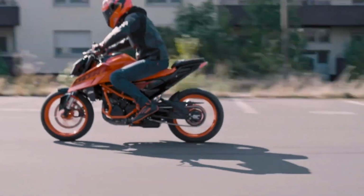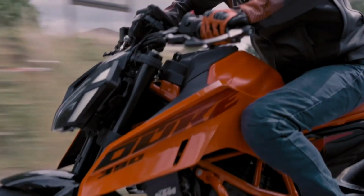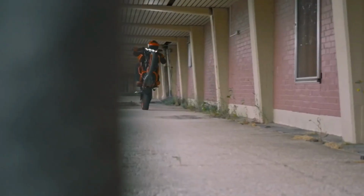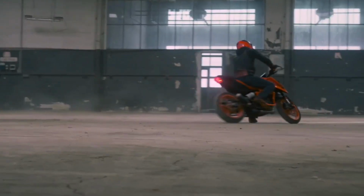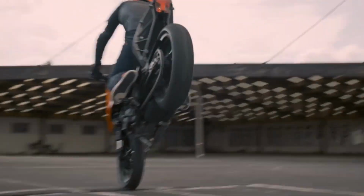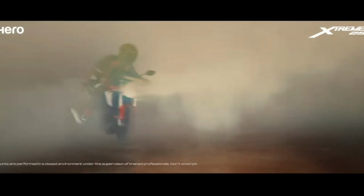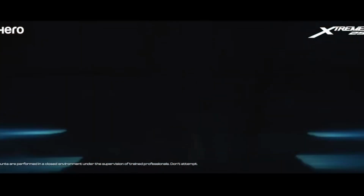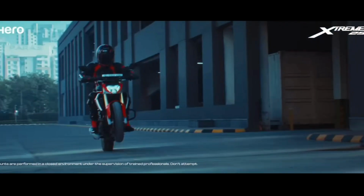But the heavier weight of the rim on the Xtreme 250R really makes you feel that these rims are built strong, and they will last way longer compared to the ones on the KTM Duke 250. As we have already gone into this topic, let me help you know more about how different it is to ride a lighter wheel motorcycle and a heavier wheel motorcycle. As it is about unsprung mass, a lighter wheel on the motorcycle would help you make twists and turns more easily compared to a heavier wheel motorcycle.